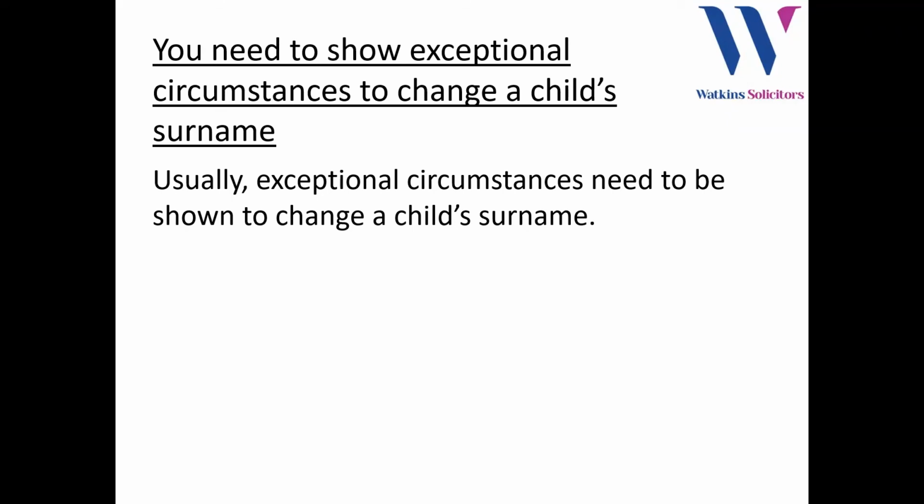Please remember that you need to show exceptional circumstances to change a child's surname. So, for example, it might be that the child has the surname of a notorious criminal or someone who's been in the news and is perhaps not seen in a good light. It will really be the exceptional circumstances, the exceptional cases, where the courts will consent to a change of a child's surname. I can only recall about 2 cases in 30 years where the courts have granted permission for a change of surname. So do remember, it's going to be exceptional.